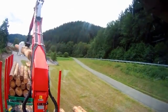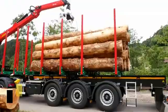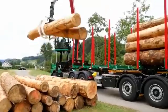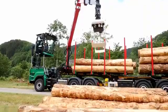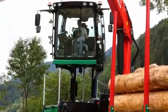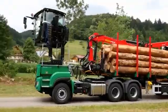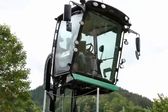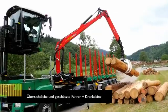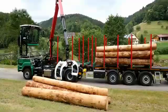This is a lumber carrier based on a MAN tractor from the German company Dole, one of the world's most famous manufacturers of logging trucks. Engineers have invented a way to modify the trucks so that they can cope with all phases of work independently. The trailer is equipped with special movable sections that can be adjusted to different timber lengths, and the loading is carried out with a hydraulic bucket. To get full control of the process, the driver can raise the cab to the desired height. It all looks very impressive.